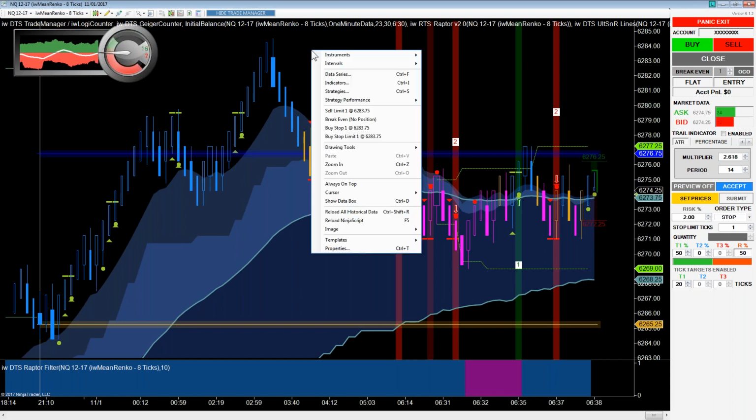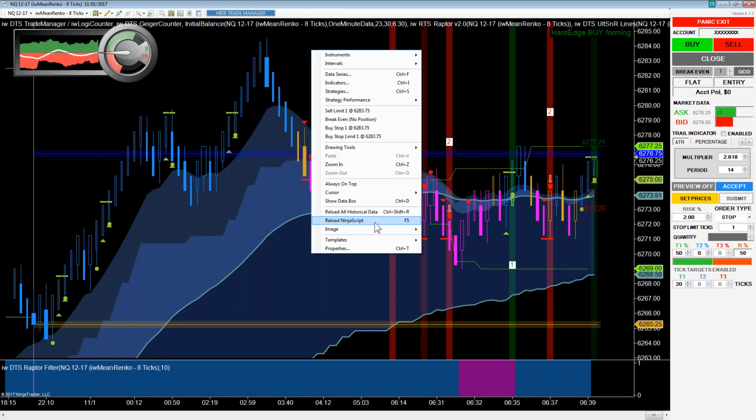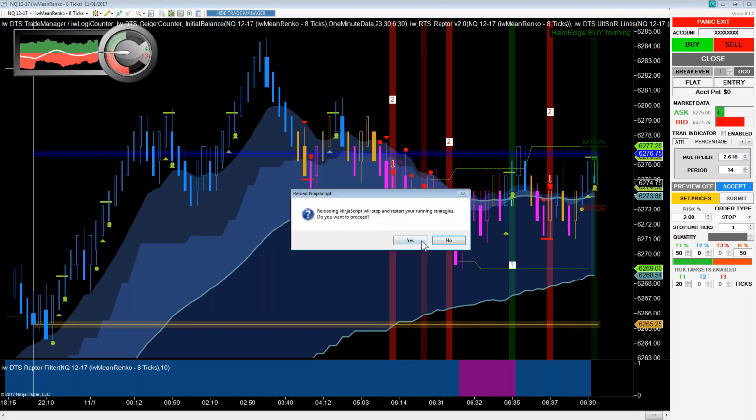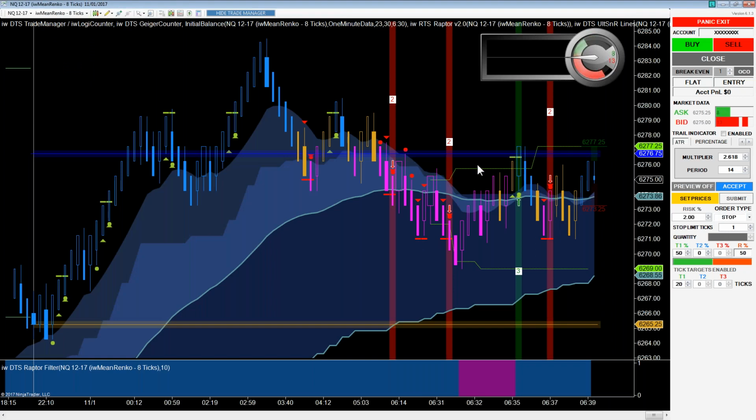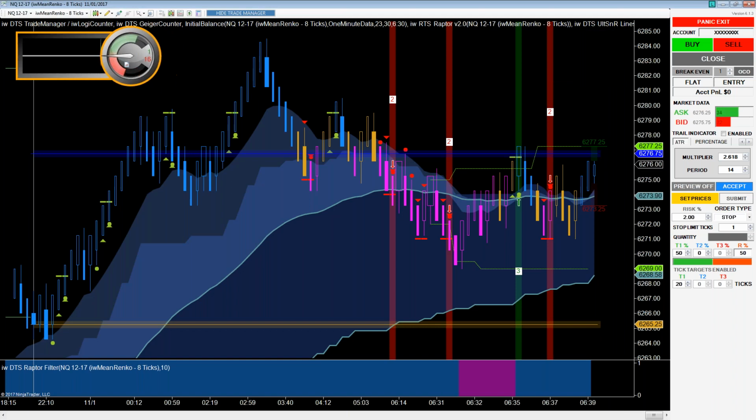You can right-click on your chart. You can reload your Ninja. So down here to F5. Do not do this if you have a trade in play, because it's going to reboot your trade manager. It will not close an open position, but it will make it disappear off your chart, which can be a little bit annoying.